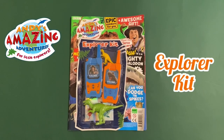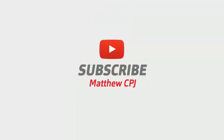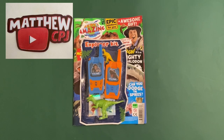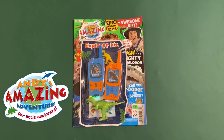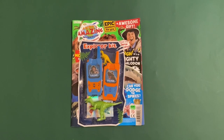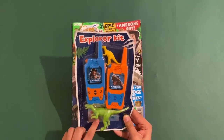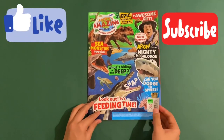This set is an Explore Kit set. So you get two walkie-talkies, two little dinosaurs, and some stickers on the back. Put them over there, so we can look at the magazine first.